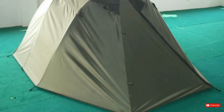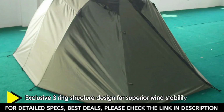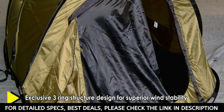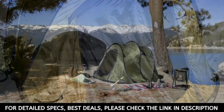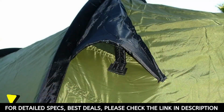High quality use is ensured with the inclusion of a lifetime warranty spring steel frame. It comes with a 3 ring structure designed for enhancing the wind stability. This pop-up tent is the fastest one to set up in the entire world. The design is made waterproof to stay sturdy even in severe weather conditions. There is no need to put poles together, and there is no need for a rain fly while installing.